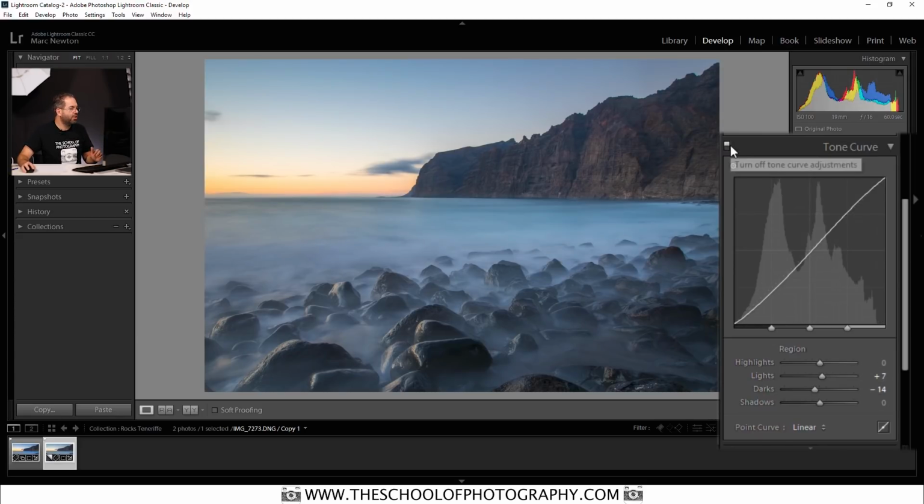So let's just toggle on and off of that curve, and you can see what it's adding to the shot already. It's looking much more vibrant and much more crisp. And now we're going to get a bit more creative with the shot by targeting specific colours in the picture and really giving them a boost.